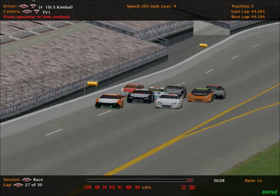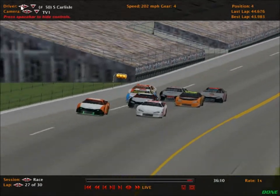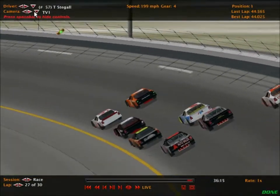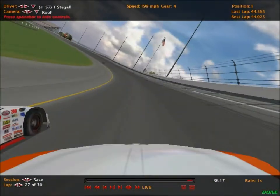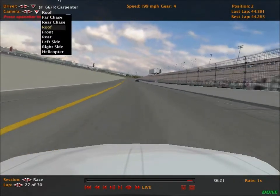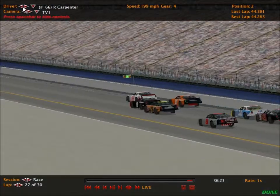Here we go, once again, and Brandon Bain in that 21. Oh, I think I heard that slow car. Yep, he's right in the middle of turns 1 and 2. Let's ride on board with Stiegel, if not Carpenter, who's taking the lead. Yeah, they're going to catch him. They're going to catch him fast.